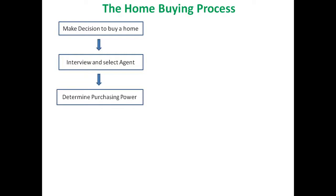The next step, which usually happens right when we meet or right before our first meeting, is to determine your purchasing power. That means speaking with your loan officer and figuring out the loan amount, the purchase amount you can buy based on your income, your debt, and your FICO score or credit score. These days those are the driving factors in getting the type of loan you're interested in.